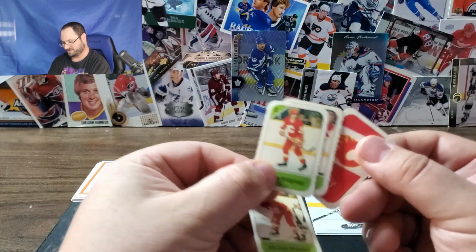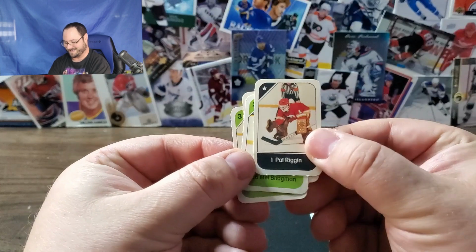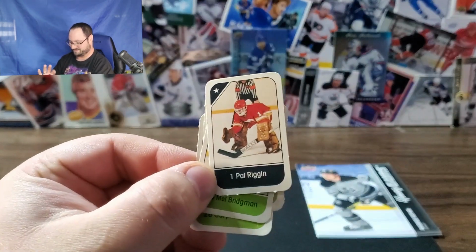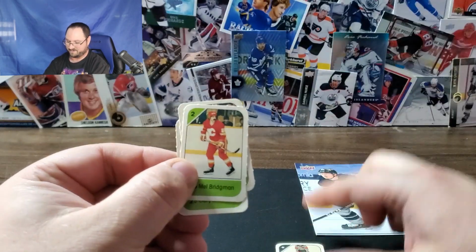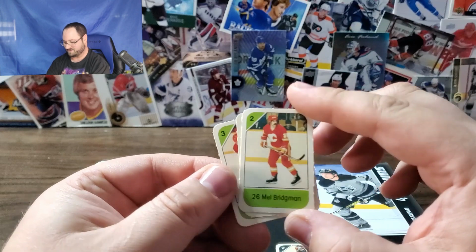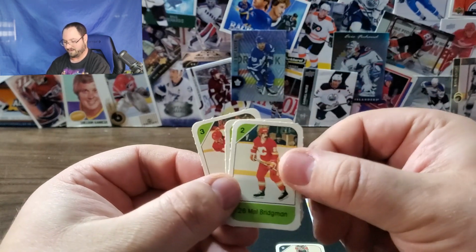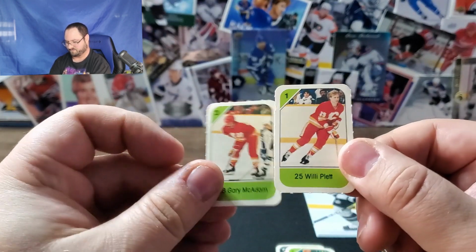I have some of these. These were so hard to protect. These little guys. Oh boy. Yeah, they're so hard to protect because they're just so tiny. There's no stats or anything on the back. You know, these are things that I would likely showcase at some given point. But one episode at a time.